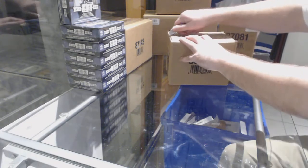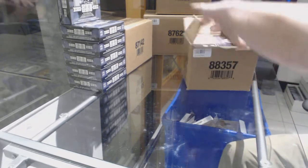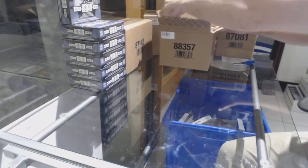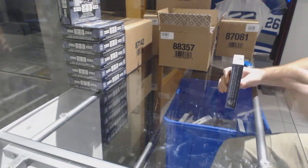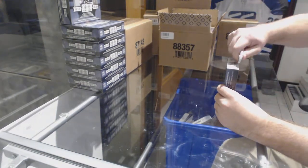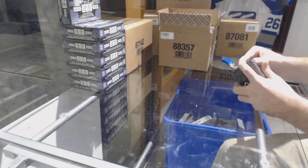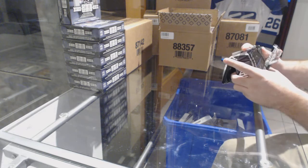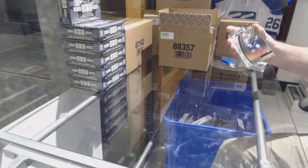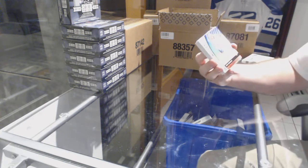Here we go, starting off CNC break number 8176. We have the 10 box case of SPx. Hopefully I get no injury tonight. My finger is semi-healed. Start. Oh, we got a sleeve in here.